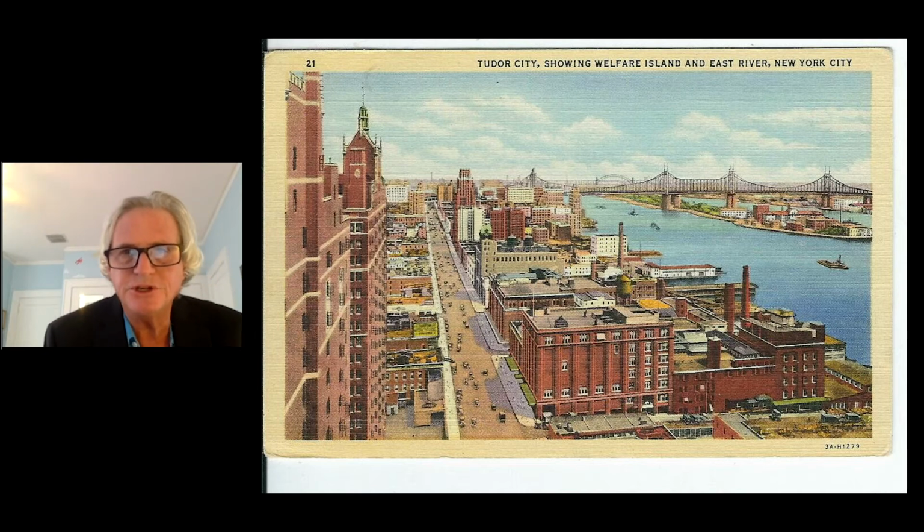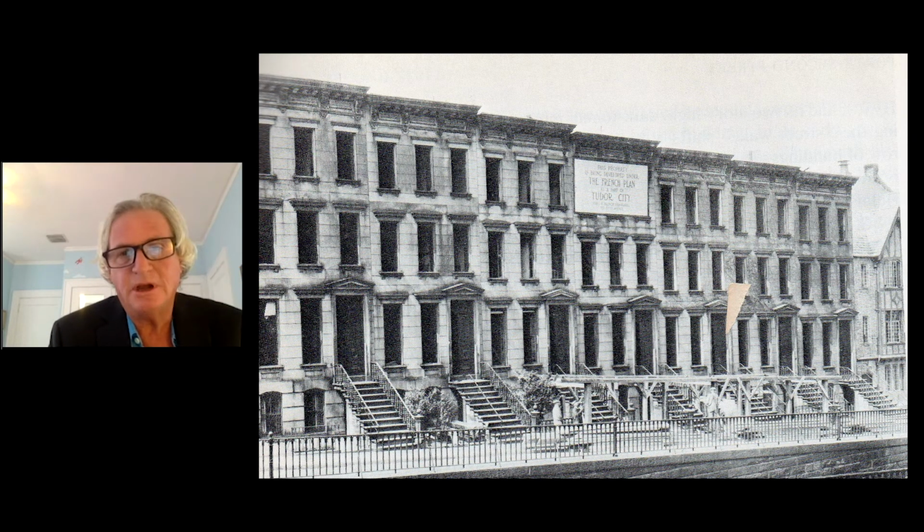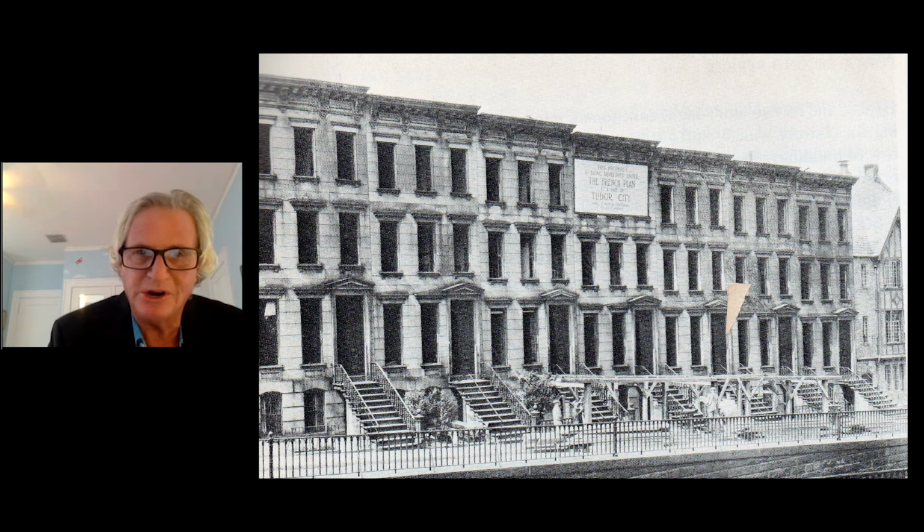So Fred French makes his move. Very discreetly, he and his 75-person sales force go door to door, cash in hand, and started buying up tenements and brownstones on the cheap. These people were very happy to take hard cash and move somewhere else. And he had a big vision for this place. He envisioned a city within a city for middle-class folks who wanted to walk to work in Midtown Manhattan rather than take the subway or commute.